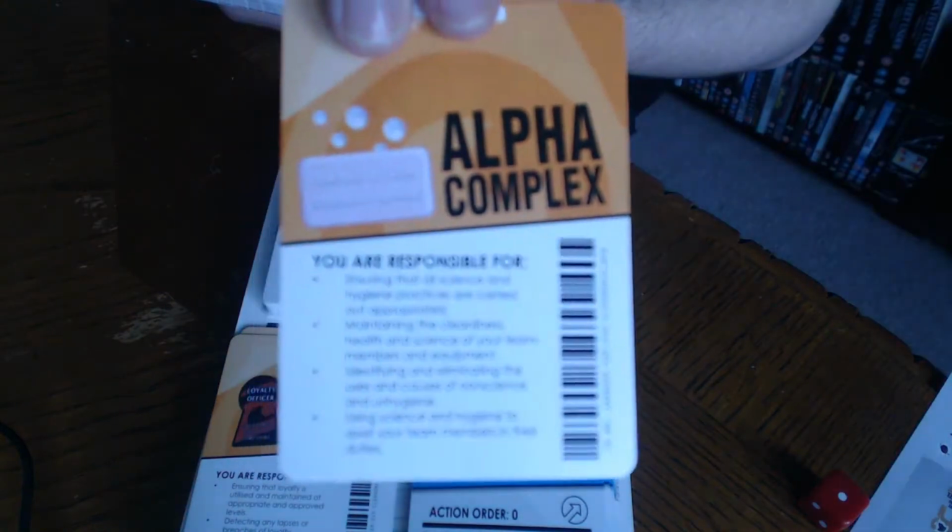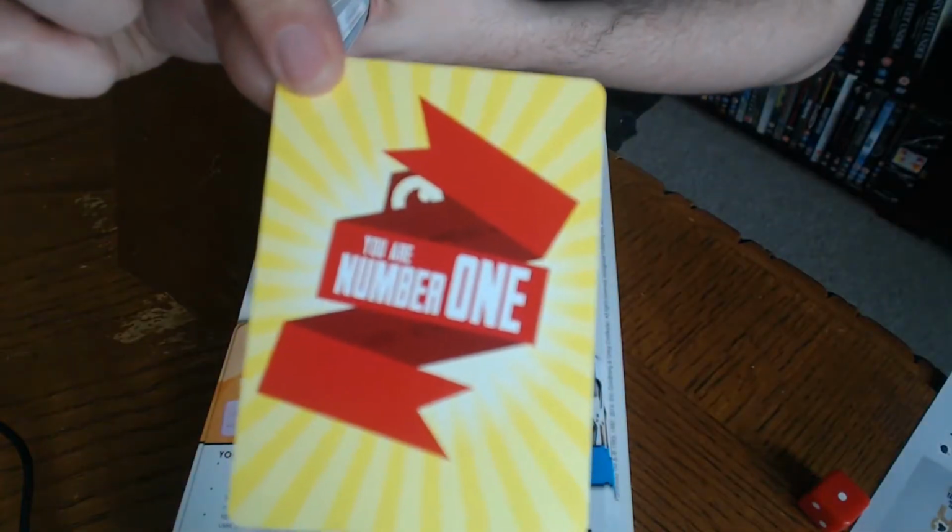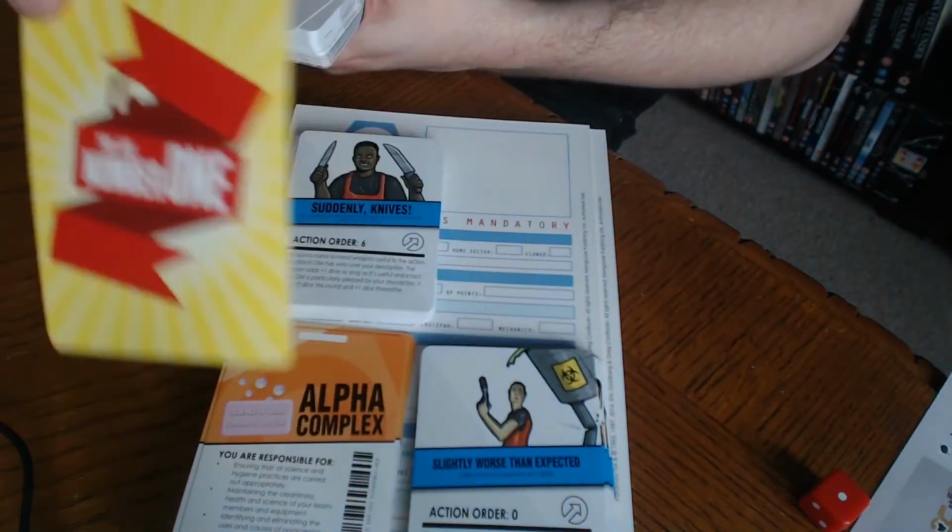Yeah. We also have the science officer. You are responsible for all science and hygiene practices. I used to be a hygiene officer. I think I combined that with the science officer. We also have the "You are number one" card. Oh, it's a little ribbon. I'm the best one.